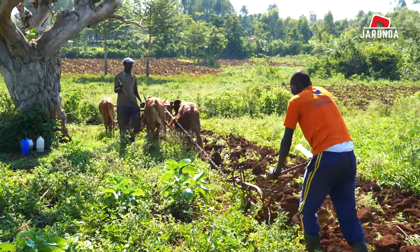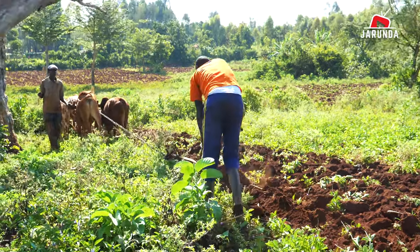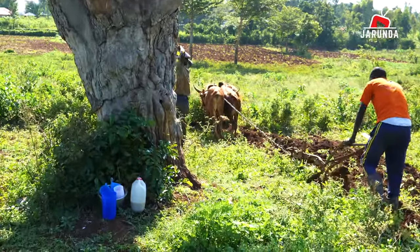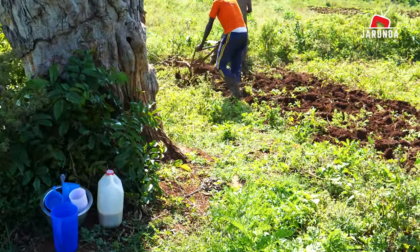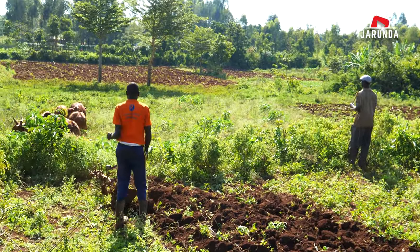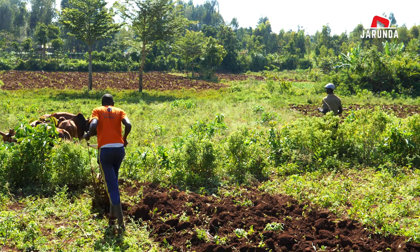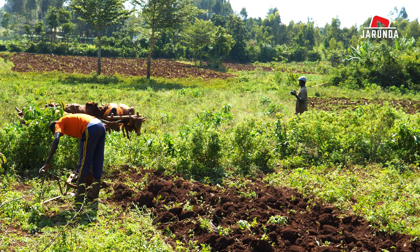Also, it is worth noting that with this technique of farming, you have to start very early in the morning. For instance, on this day, we started at 4 a.m. This is mainly because of heat. You have to do it when it is still cool in the morning. So it is 4 a.m. to around 10 a.m., then you are done. So on a morning, you can do around 5 acres.